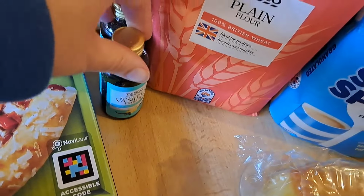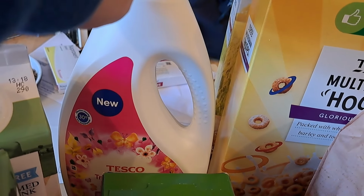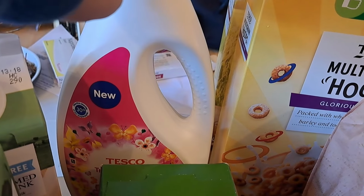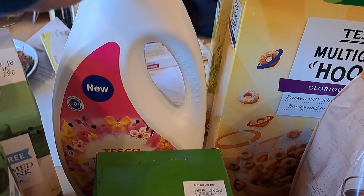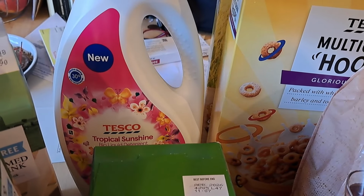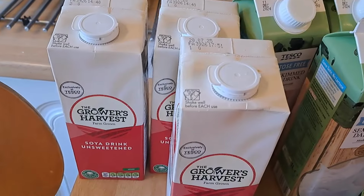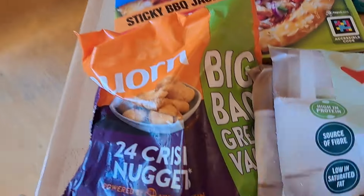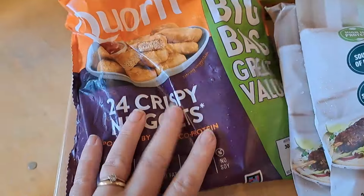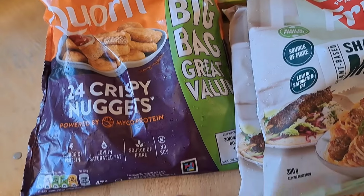A couple of things of vanilla, a couple more vegetable soups. We did get a little bit of washing liquid. I do make my own, but it's coming up a little bit more expensive than I would normally do, and this Tesco's brand one's pretty good, so we're doing a bit of a mixture at the moment. A little bit of Chris's milk, a little bit of my milk, a nice pizza as a bit of a treat. We also got some frozen stuff. We got some nuggets because these go quite nice in wraps, and we've got quite a few wraps that we've had from Olio.